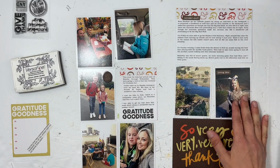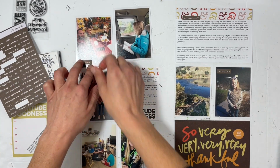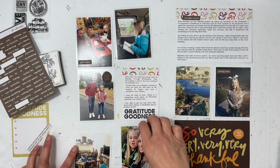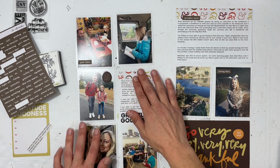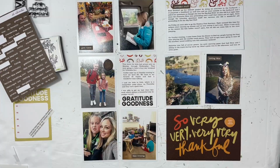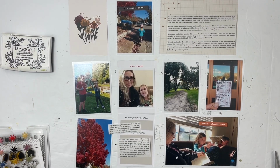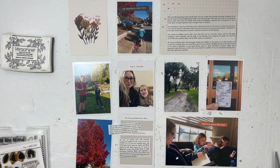So I'm going to go ahead and use these word strips that I just love. And if I could add them to every single photo, I would, because I love them so much. So I've got everything pretty much done. What I'm going to do now is take everything off the board and switch over to this next spread, which is Studio Calico.